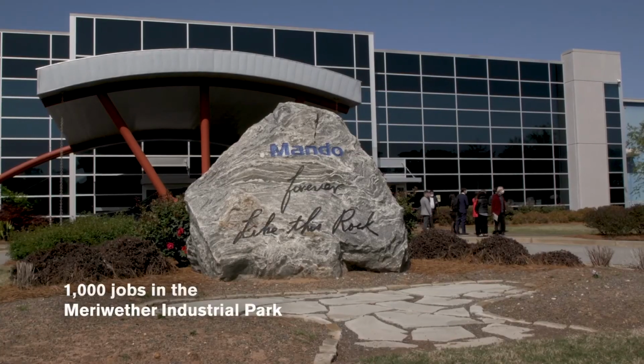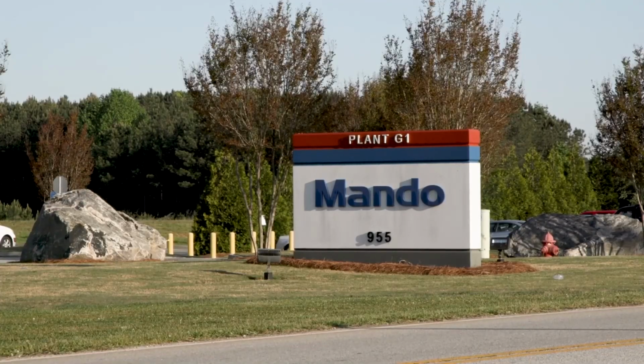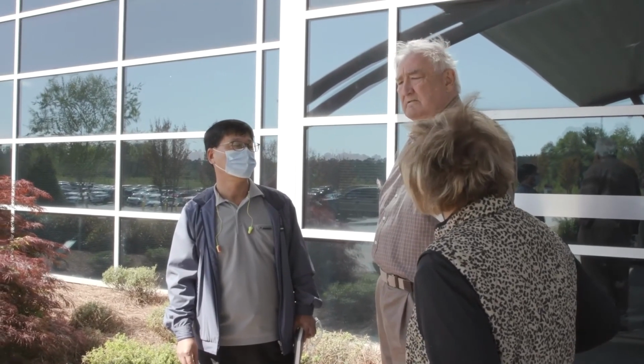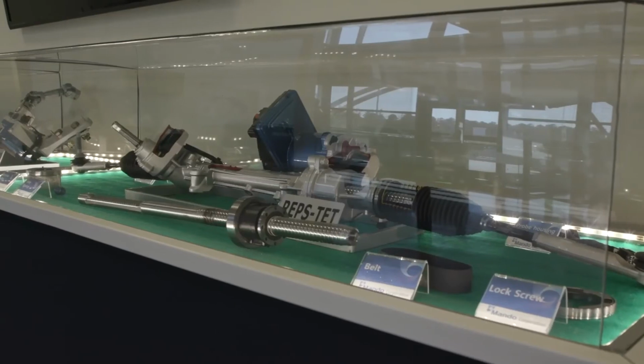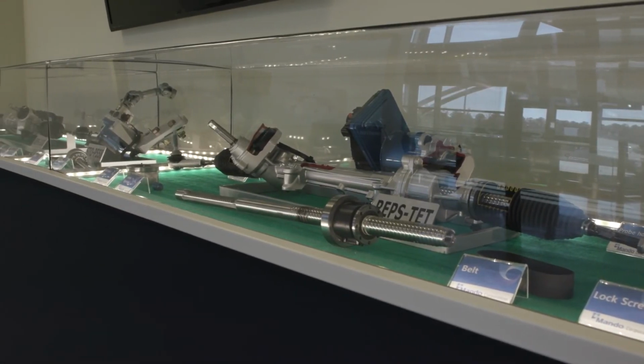There's about 1,000 jobs here right now. And Mando, they have 2 facilities here. And Mando will become the largest industry in Merriweather County when they reach their full capacity. Of the 2 plants, they will have about 1,200 employees total.